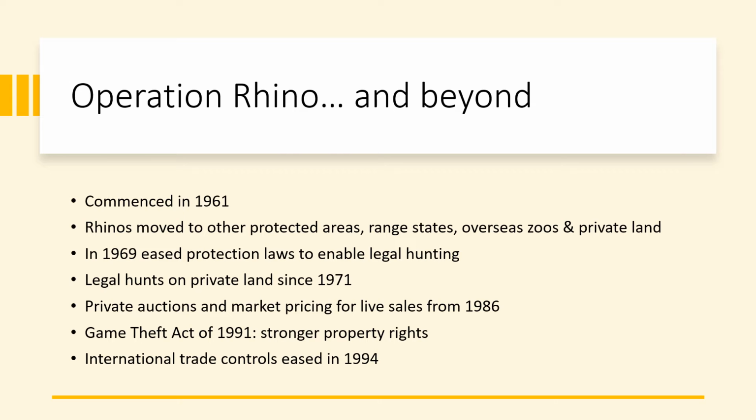And in 1969, they eased the provincial protection laws to enable legal hunting on private land, which then started in 1971. They kept on donating animals or selling them for subsidized prices to the private sector, but the demand really increased dramatically, such that at some stage they decided to start auctioning the animals to get better market prices. And so from 1986, the live sales were subjected to market pricing through auctions, and we saw the price of live rhinos skyrocket.